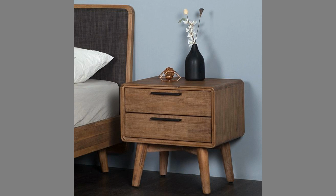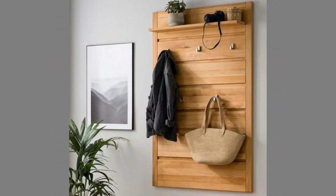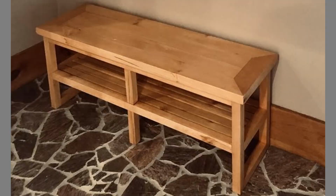In contrast, contemporary and traditional furniture may not always emphasize sustainable sourcing or reclaimed materials, depending on the manufacturer. While there are certainly contemporary and traditional pieces that are made from responsibly sourced wood, the focus on sustainability is often more pronounced in the rustic furniture community.